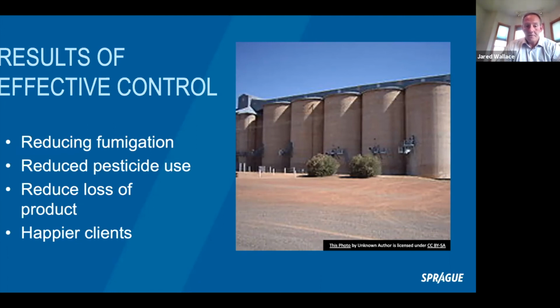Reduced pesticide use, reduced loss of product, and that's huge. When you're throwing product away, it's money out the door, and by having an effective control program, you can reduce that loss as well. And then happier clients. When you are not shipping out product that is infested with stored product pests, your clients are generally going to be happier, and you're going to be happier about that as well.